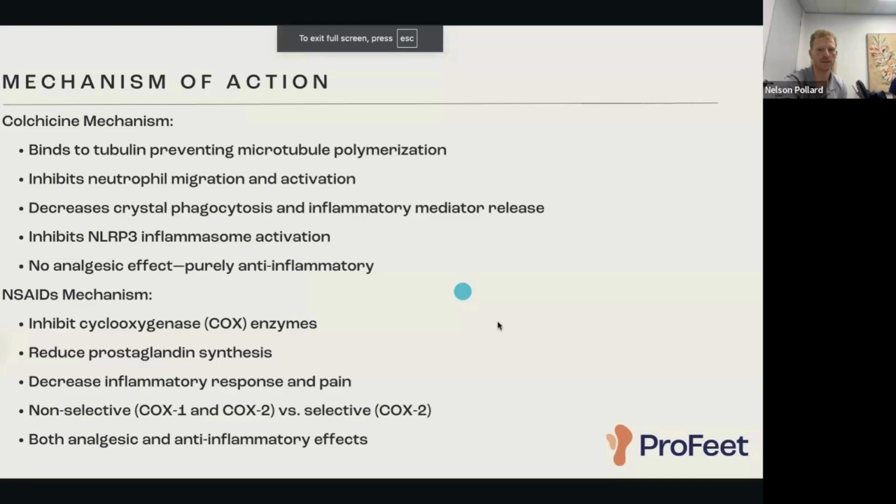There's a good amount of evidence, and what the evidence is pointing to is lower dose being just as good as a higher dose with fewer side effects. So like a lot of our prescribing thoughts, less is more, and it's the same in this case.